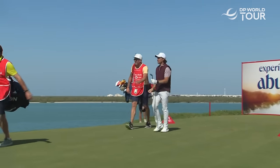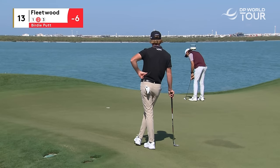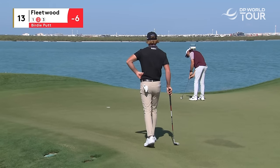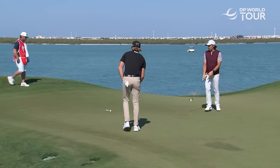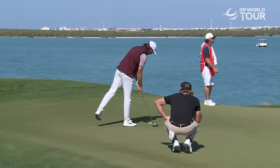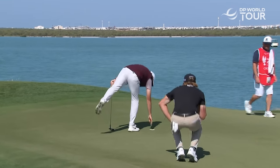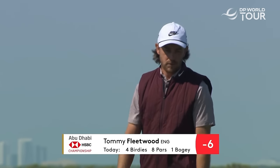Another chance of a birdie for Fleetwood. Wouldn't this be nice just outside that on the right? Just a bit, a little bit. Go on! Needed hitting. Doesn't quite seem to have the feel, the pace of the greens. He's been around the hole quite a bit, just not quite holding pace.